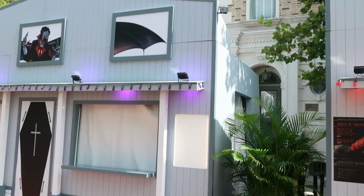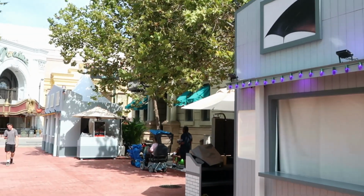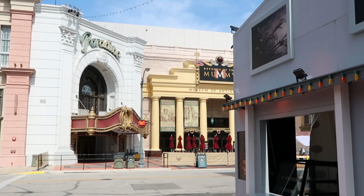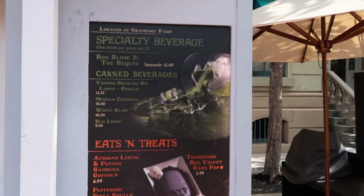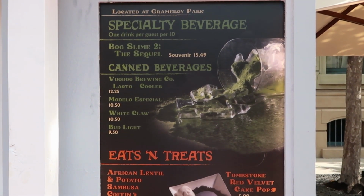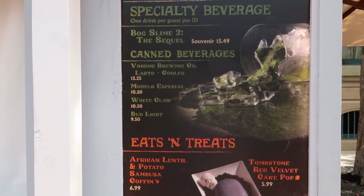That's really cool though. Okay, so it definitely looks like your Twisted Tater booth is going to be right over here. But over here at the Dracula booth, I'm not seeing any menus up. But get this, guys, right over here, we have some more menus to check out. Okay, so this food booth is actually basically in front of the entrance to Revenge of the Mummy. Let's check out some of this stuff that they have. Bog slime, look at that, in a souvenir cup for $15.49. Canned beverages, again with the White Claws and the Voodoo Brewing Company.